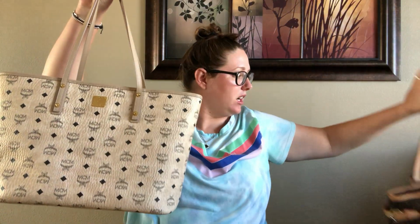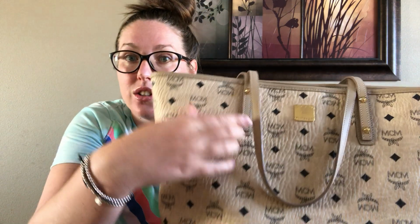So first I'll talk about the MCM. This is coated canvas, just like the Louis Vuitton. It has leather trims on it and gold hardware, which I did just find out. A lot of people say that it's 24 karat gold plated hardware, but that's not true. On some of their higher end bags it is, but on these ones, it is actually just gold plated brass. It's got a gold covering over the brass.